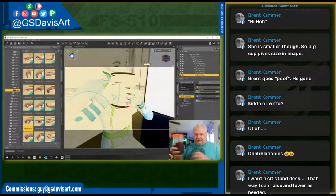Okay, let's talk about this. If she's holding this like this, I feel like her hands would be more like this, more steepled, and her elbows would be down. So let's talk a little bit more about this pose, because really I think what we've got.